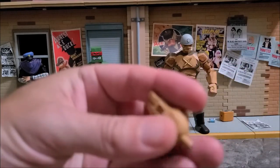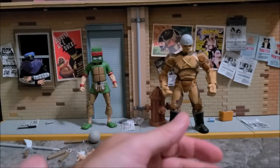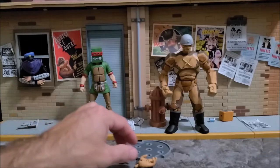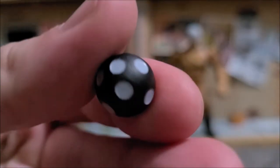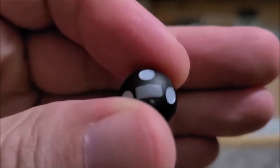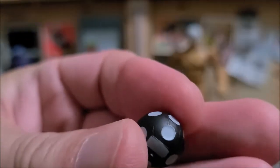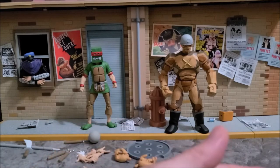He comes with some hands to hold the guns. There's his trigger hand in there. Well, this one is pretty cool. Bam! So this one, I believe, is the Weather Dominator. It changes the weather from when you first saw the Rock Soldiers. They first appeared. Alright, so what else do we have?